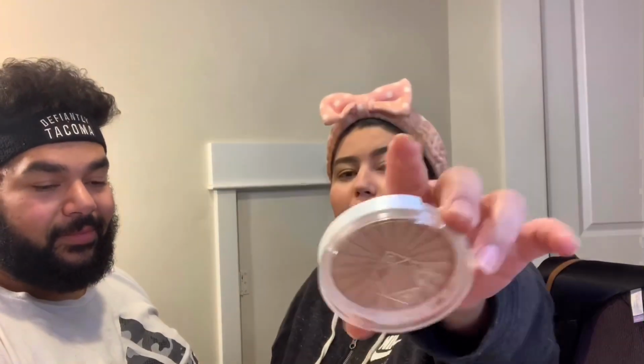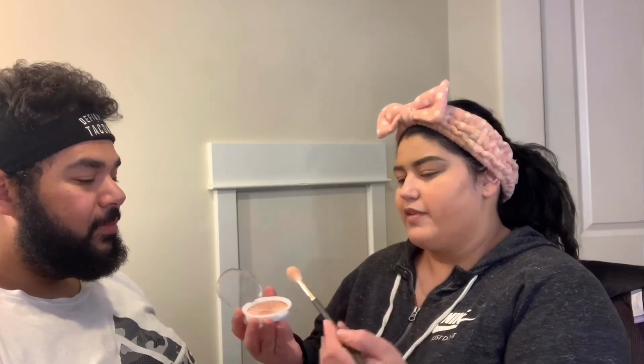Next? Highlighter. My favorite. I have been obsessed with this highlighter since I've gotten it. I don't think I've not worn it since I've gotten it. Anywho, it's the Ofra collab with Nikki Tutorials in shade Glow Goals. This is so blinding. I've gotten numerous compliments on it every single day. Like, girl, what highlighter are you using? Like, let me show you. So I have a picture of it in my phone so I can show people who want to know.